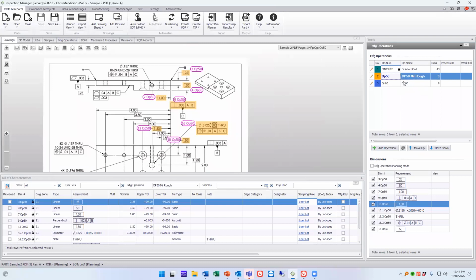So once we have all these inspection requirements that we can detail out per operation, we're able to go up here and say export ProShop CSV right here. That's going to push out a CSV file that we've curated for ProShop to be able to import seamlessly on their side. And they're able to import that to a specific part and a specific part check table at each operation of the process.